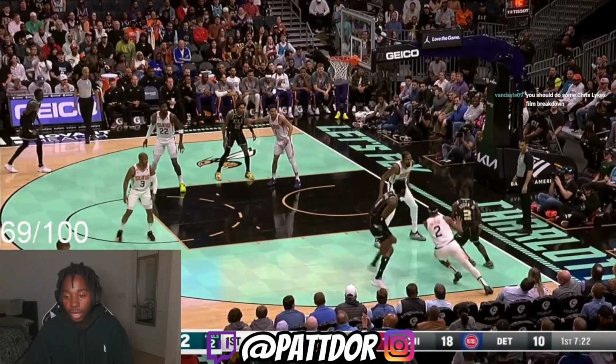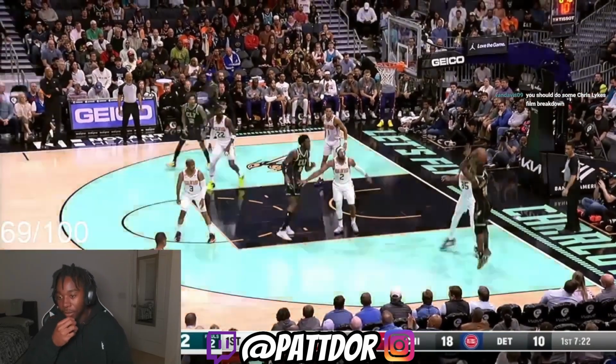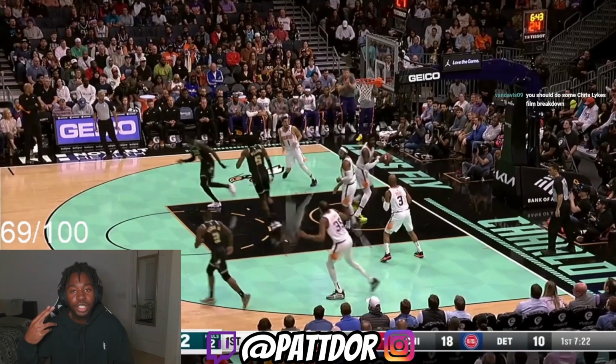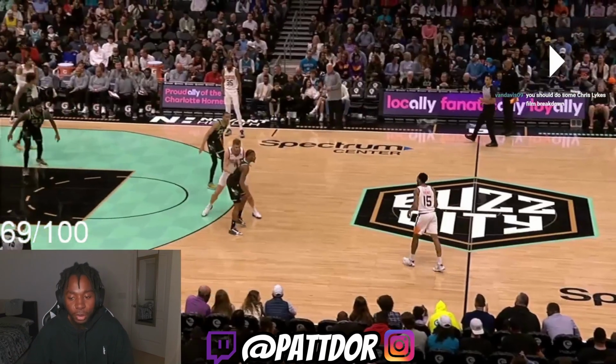Hey, KD could really guard for real. It's because he moves like he has the cognition and the ability to move and has the anticipation of a guard, but he's just 7 foot.